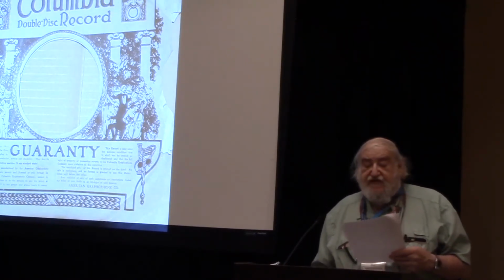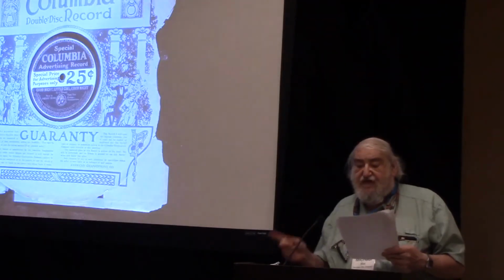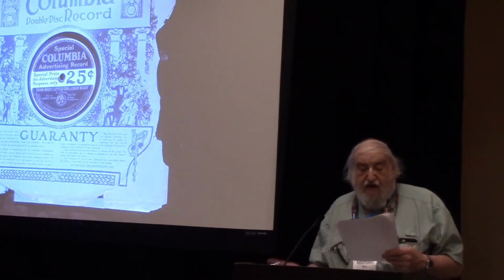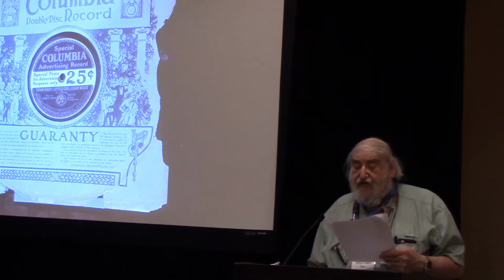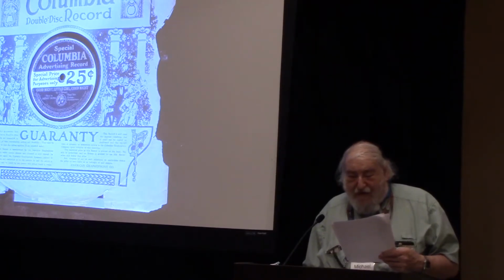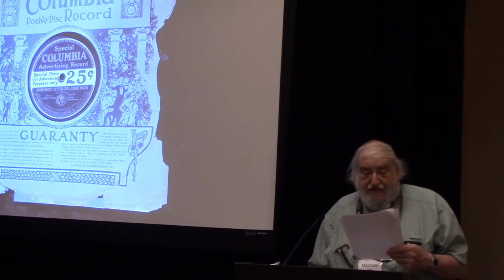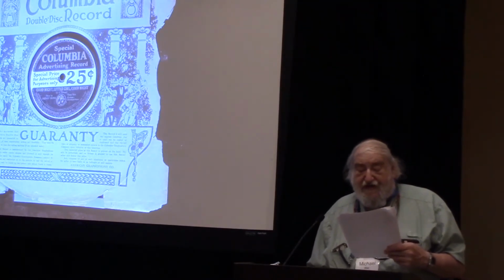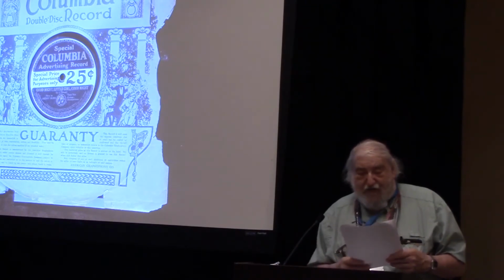It is on one of these sleeves that we come across the first example of a sleeve for a specific issue. Following up on the success of their 1911 double disc demonstration record, which was free with a 10-cent handling charge, in December 1913, Columbia issued the famous 25-cent sample double disc record.